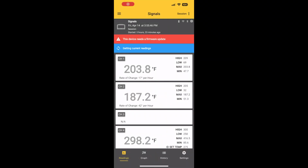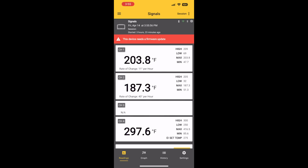All right, guys, about 2 hours later, one of the thinnest, the Porter Road one, is actually getting closer to the temp, but we're going to leave it in there just for a couple more minutes. We'll take that one out, let it rest, and then we'll let the other one finish at about 205.